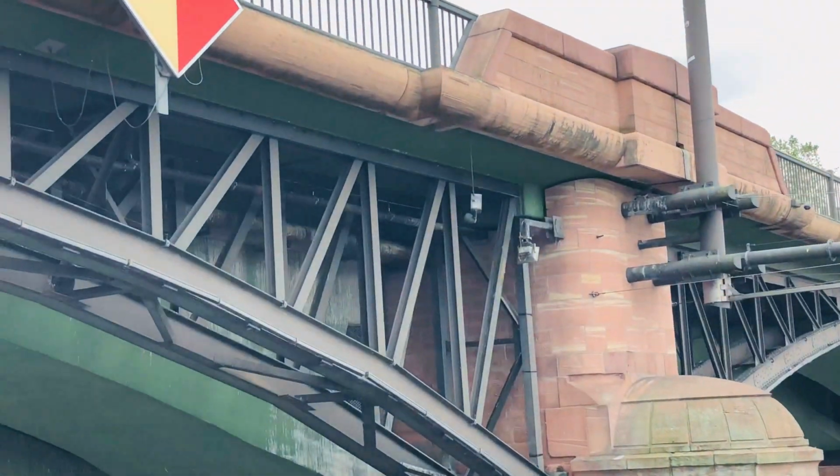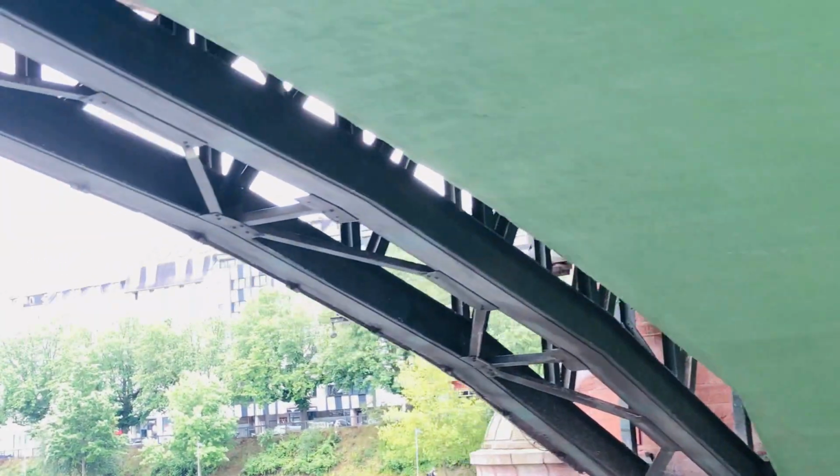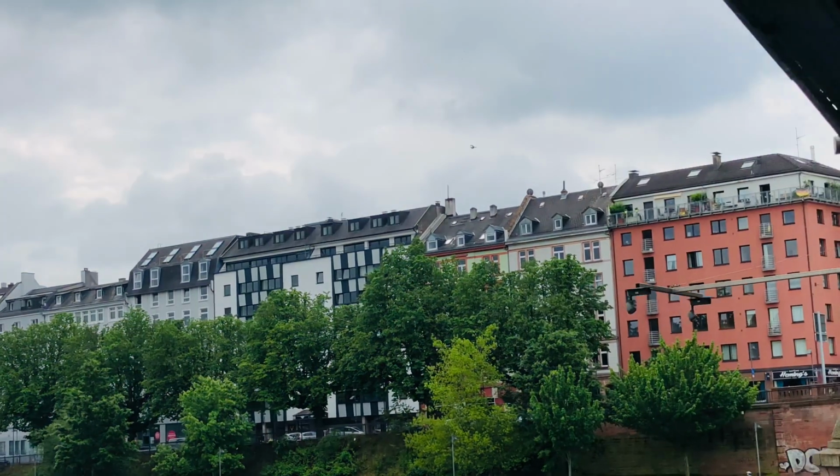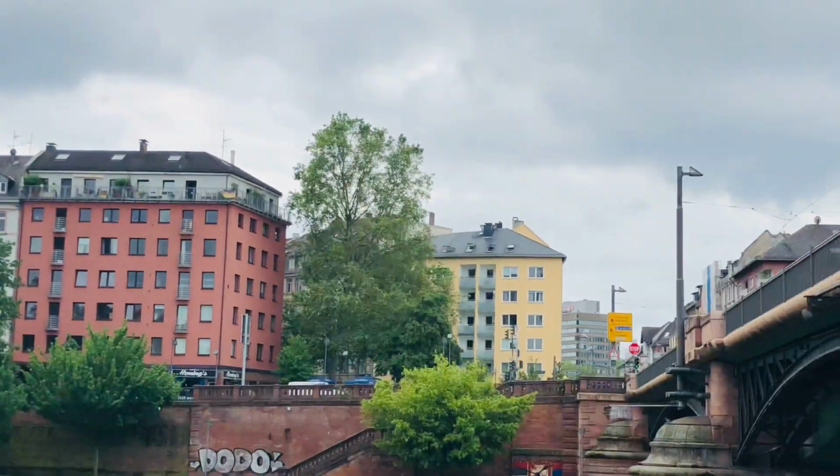Shortly afterwards, we passed the modern Flößerbrücke, the Raftsman's Bridge, which was built in 1964. This is the only bridge in Frankfurt that runs diagonally across the River Main.